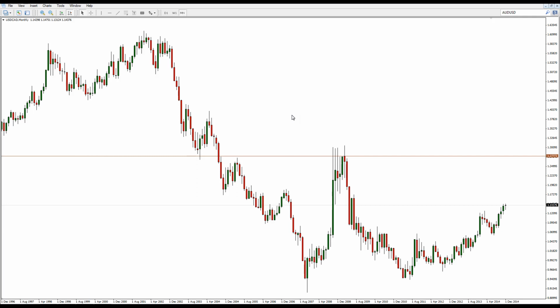It's very, very simple. I know I talk a lot about range market. I always speak about this market structure, and I'll continue to do it because the range market is the most important of all the market structures.